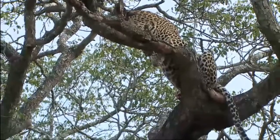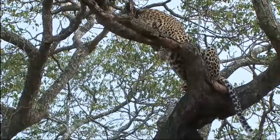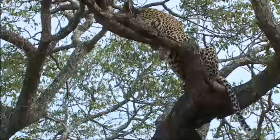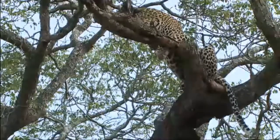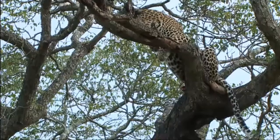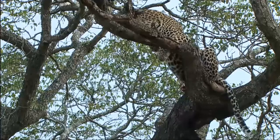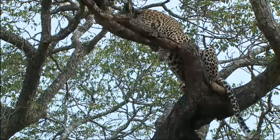Or on that side of the branch, I should say. We'll move across in a second. Go right ahead. Of even giraffe calves that have been pulled into trees by leopard. I've never seen something that big in a tree before. From this angle, it's impossible to tell what he killed.